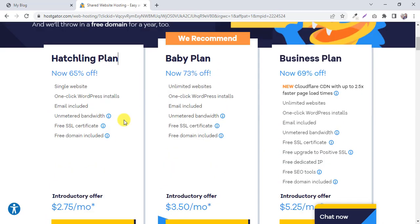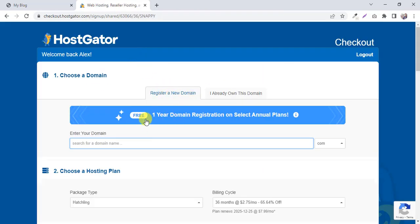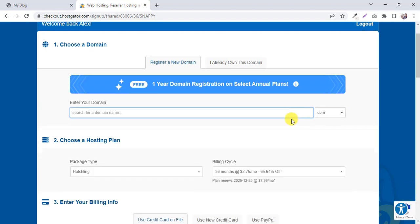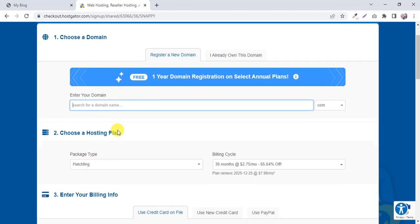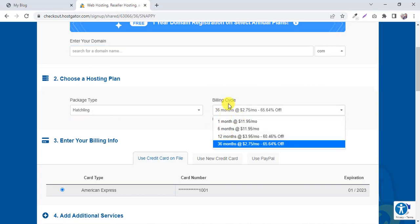First of all, I am going to move with the Hustling plan, because we don't need to make any more websites in the future. From here you can check register a new domain, and here a message: free domain registration on select annual plans. That means if you select 12 months for hosting, then you will get a free domain. So that is really awesome. You can put your domain name here and then choose a hosting plan. We have already chosen Hustling, and the billing cycle is 36 months, that means 3 years, but we are purchasing for 1 year, so 12 months.